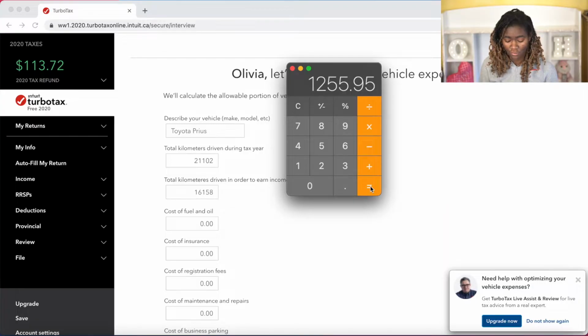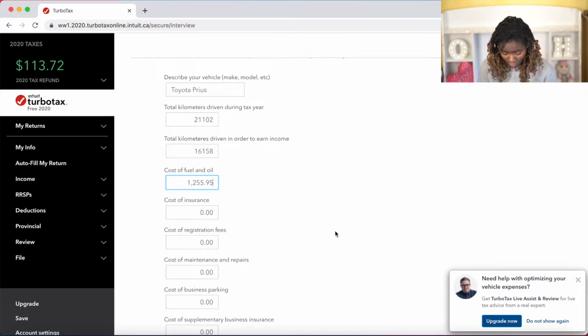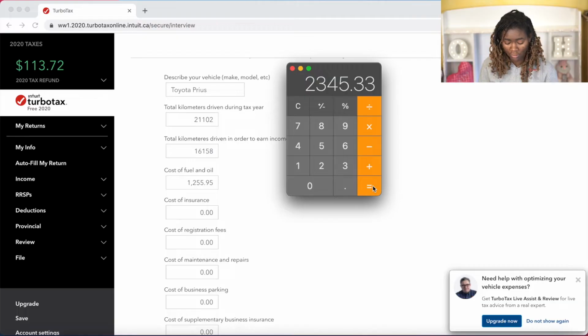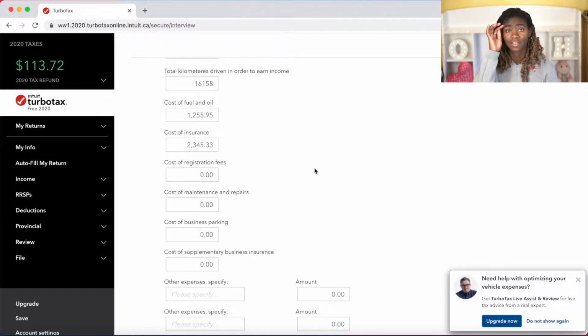Okay, so on oil changes and gas, I spent $1,255.95 in the year of 2020. Cost of insurance. Once again, gotta calculate that. On car insurance, I spent $2,345.33. Cost of registration fees.